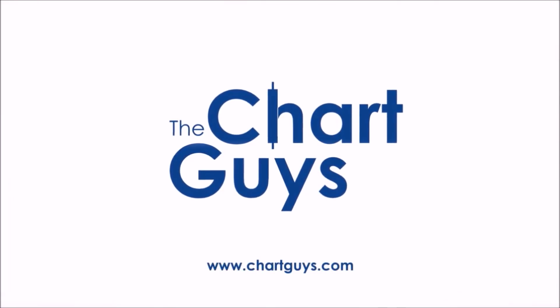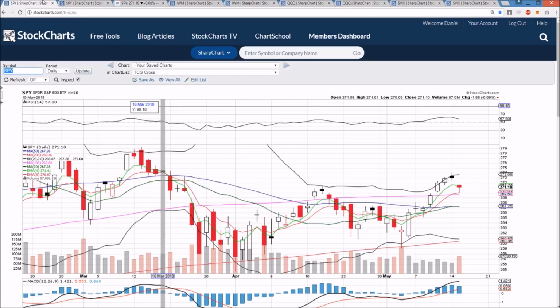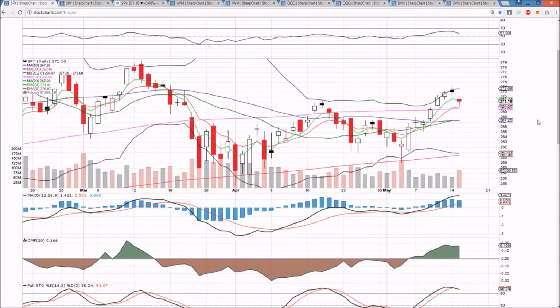Let's check out some charts. Hey everyone, checking in on the market. So we had SPY pull back today with a big gap down, but the bulls did buy the dip towards the end of the day. We saw some bullish action, giving us a lower wick. At this point, it is absolutely healthy consolidation.